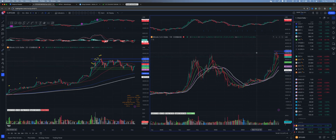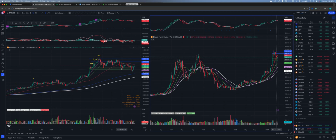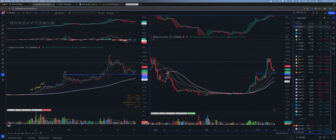200% move into all-time highs, Bitcoin needed to pull back a bit, and now it's sitting right near the previous all-time highs. We had an undercut and reversal of the 60K level, reclaiming the 10 and 20, and the 50-day starting to flatten. So we just want to continue to see this start reclaiming some more levels, chop around, and go for the highs again. ETH doesn't look that great, and Solana is just basing as well.